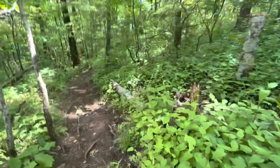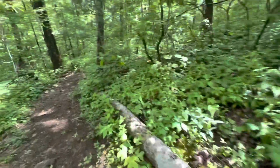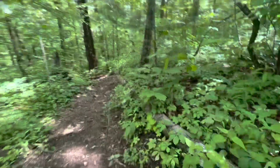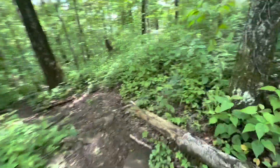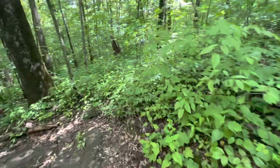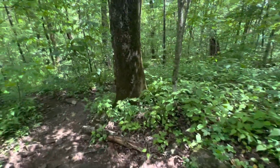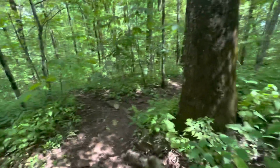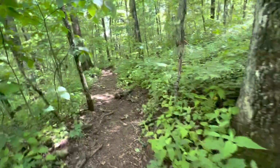I know my trekking pole sounds a little funky when it hits the dirt. It's a little bit different. It's called a Zapping Hike. So it's got a flashlight and a taser on the end of it. That's really cool. It sounds pretty fierce when you set it off.